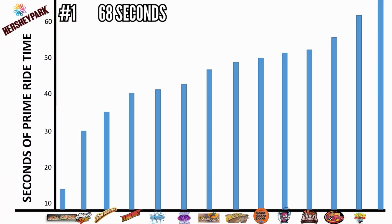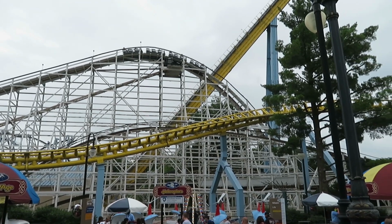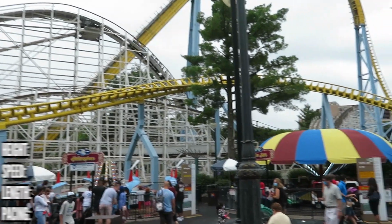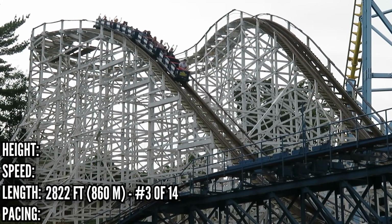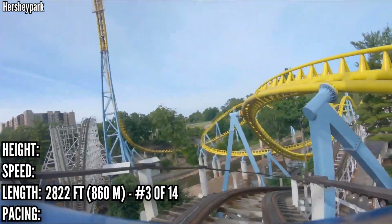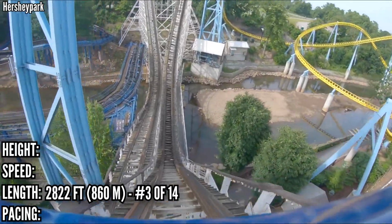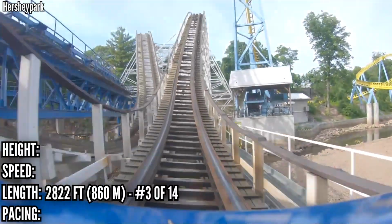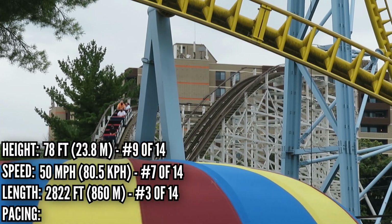In 1st place with 68 seconds is Comet, a PTC wooden coaster. The park's oldest operating coaster also offers up the most ride time, and it's up at 3rd place in length, just 5 feet behind Skyrush. It's got that out and back section to start, then it shoots off down the leg and comes back to really extend the ride time. For a coaster built in 1946, you can't expect it to be really tall or fast, but it holds its own with a 78-foot drop, good for 9th, and 50 miles per hour, tied with Wildcat for 7th.